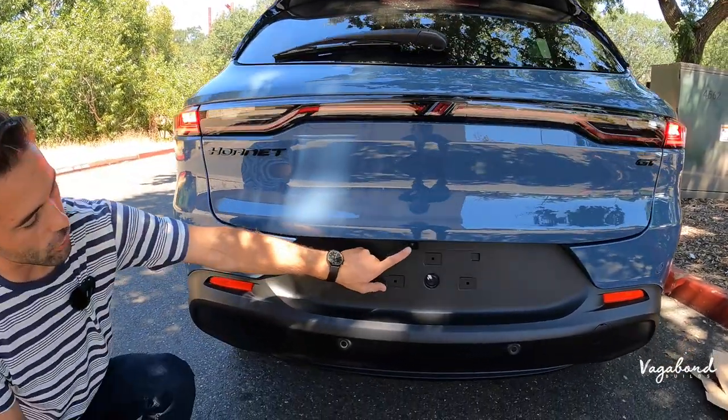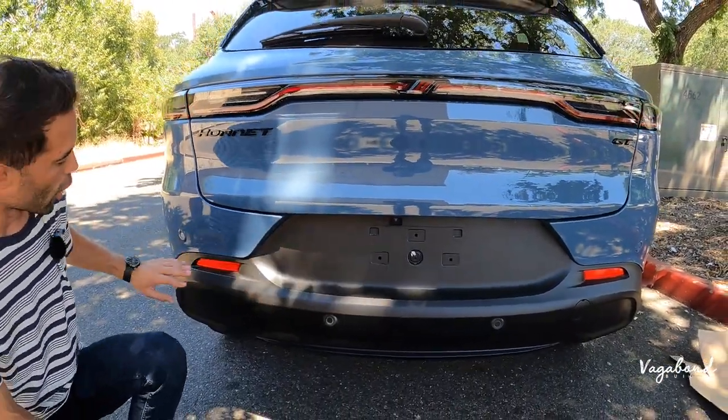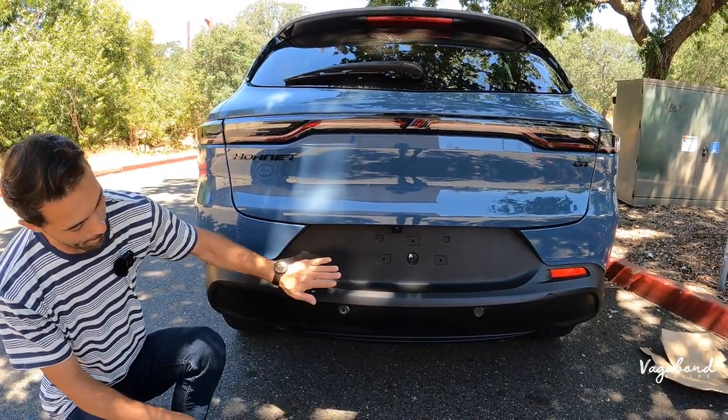Now, the camera is integrated above the license plate area. Bumper sensors are on the back bumper cover, finishing off with that matte black plastic.